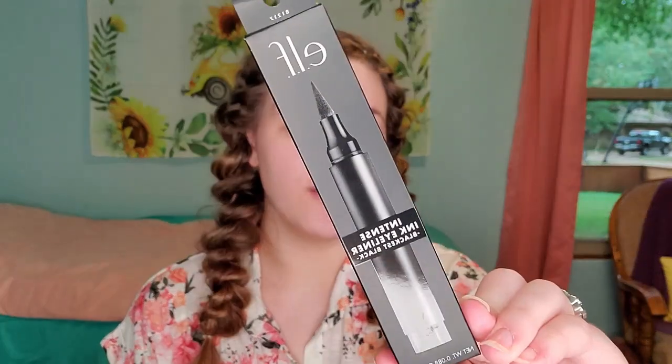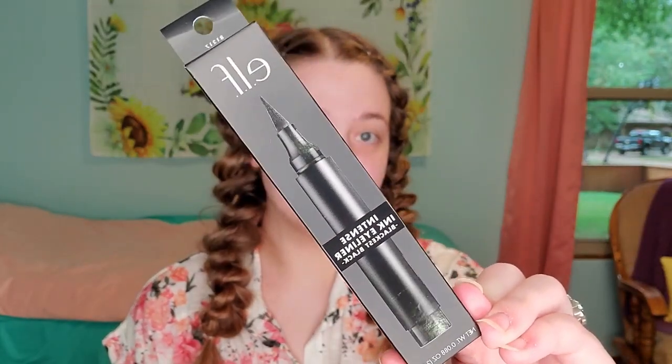We have another, let me see a second. We have another e.l.f. 16-hour Camo Concealer in a different shade. Let me see. This one is light beige, so this would more like match my skin tone. And then this is light sand, so this is a lighter concealer. Then we have this Intense Ink Eyeliner Blackest Black, and this is a felt tip liner.